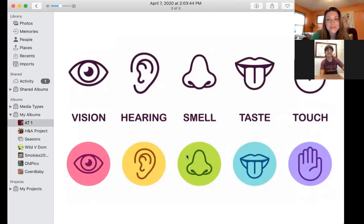And my sense of taste is probably my favorite sense. I love all the snacks I've been eating. I've been eating a lot of lemon cookies lately. There's been some baking, I'll admit. But our sense of taste is one we do not use very often when we're exploring outside. Please don't taste the nature. Yes, do not want to taste the nature.